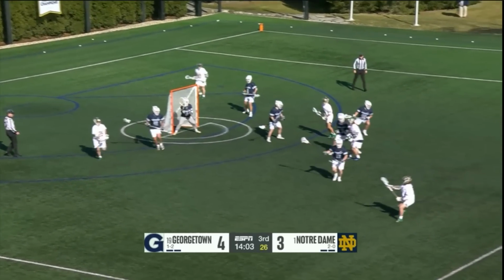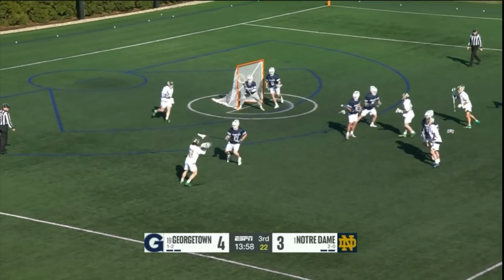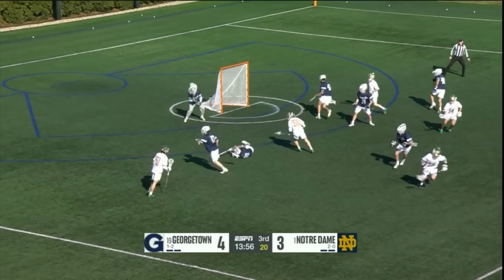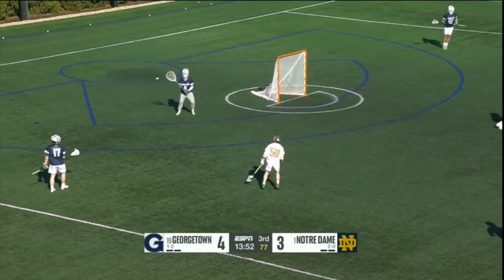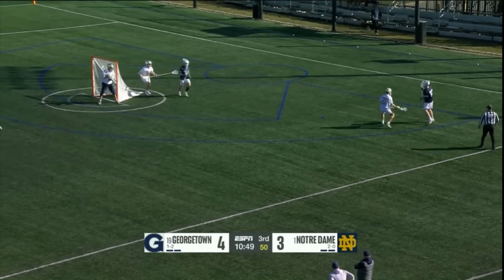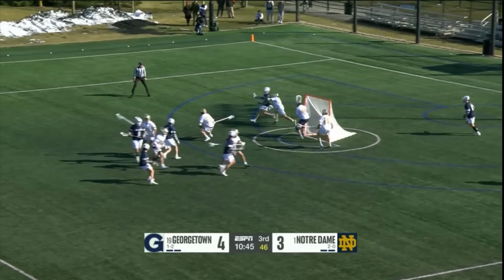McLean. Up top to Pat. Inside to his brother, can't handle the pass. Just been a little off all day long. Caesar's gonna try and use a pick. Defender slips it.